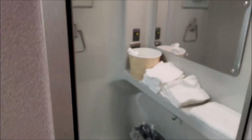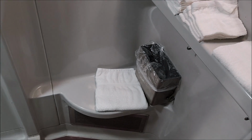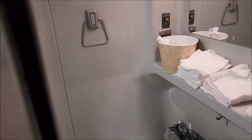They said there was a shower. Oh, this one's a shower. Dressing room and shower. Oh, look at that. Hey, that's a pretty big shower. That's not bad. Yeah, that's like a full-size shower there. That's actually pretty nice. I wouldn't mind taking a shower down here, actually. But there you have it. Changing room and shower. Not bad.